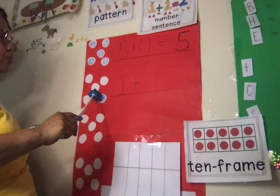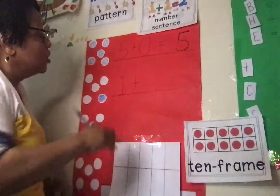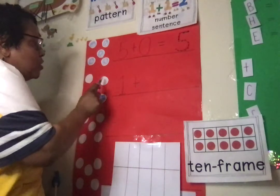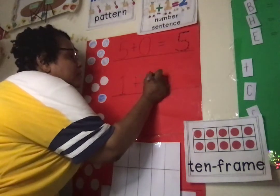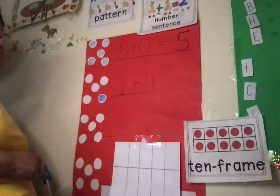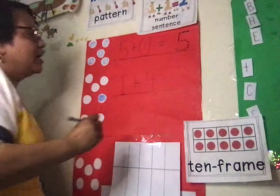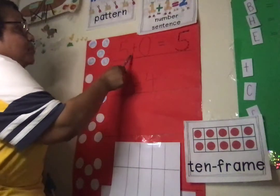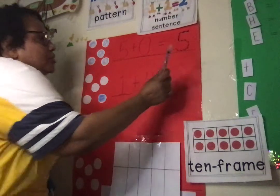1, 2, 3, 4. So 1 plus 4 more makes, let's see how much it makes. Let's see if it's still 5. Let's check. 1, 2, 3, 4, 5. Yep, still 5. So 5 plus 0 equals 5. And 1 plus 4 equals 5.